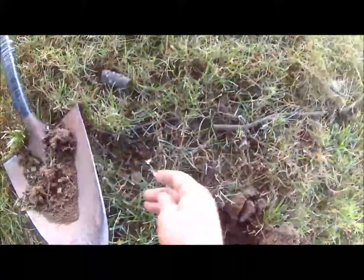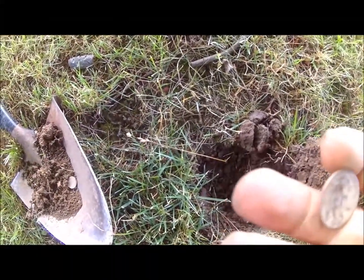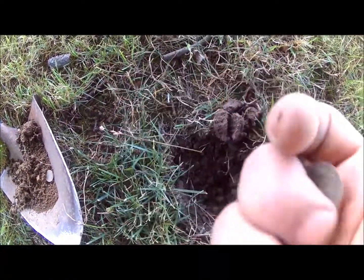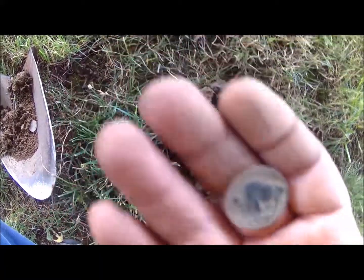Let's check the other one. Hey. Only Indian head nickel, buffalo. I think they call them buffalo nickels. There's a buffalo on the back of it. Wow.